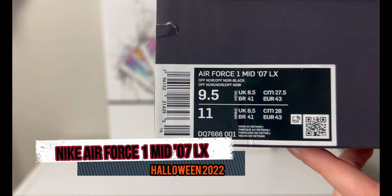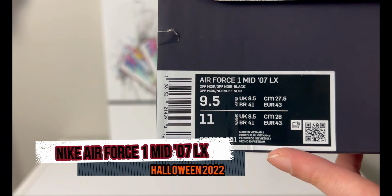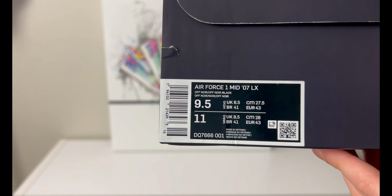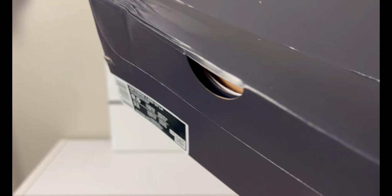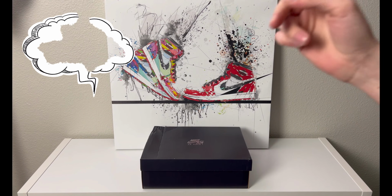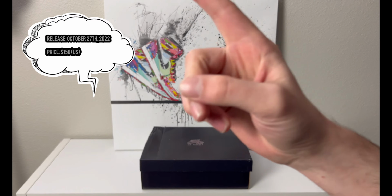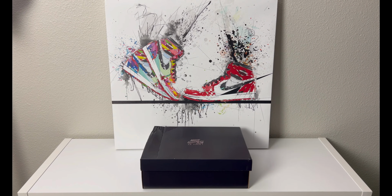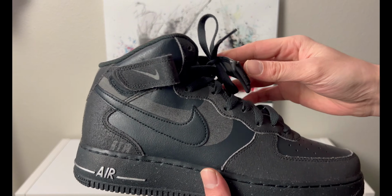Off Noir Black is the colorway. Men's size 9.5, which is not my size. And retail is not posted on the side like usual, but I believe these were $150 US. Inside, you get the plain Star Air Force One paper. And this particular pair released on, I believe, October 27th, 2022 for $150 US. And this is what we are looking at today.